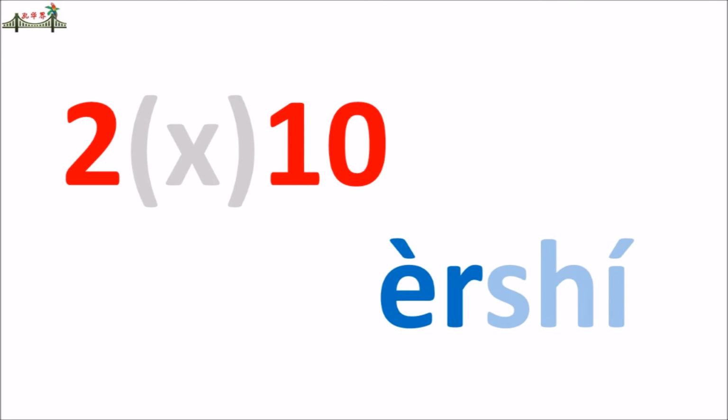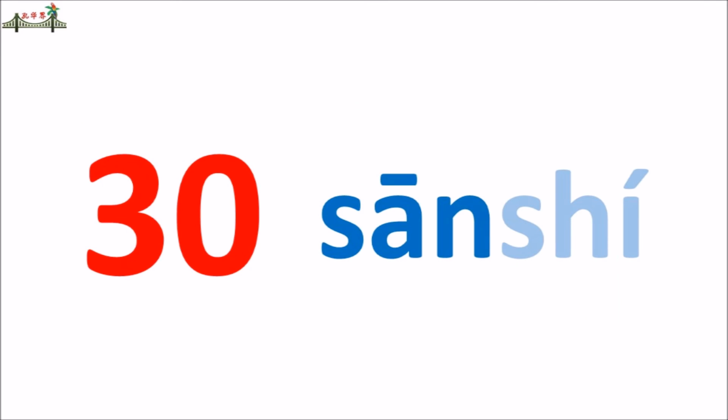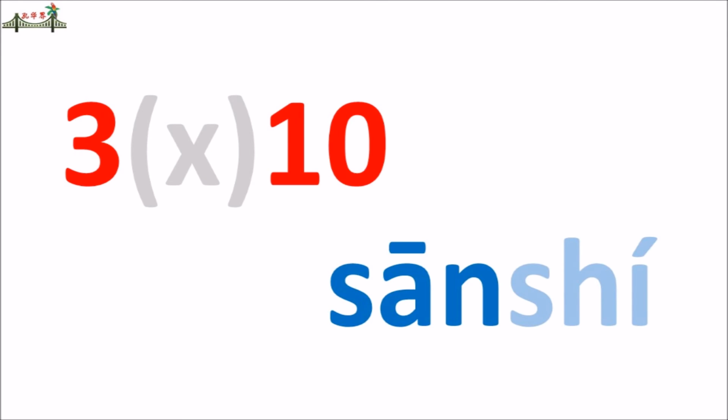I hope this is not getting boring, but we still need to learn how to count in tens. So basically, 10 is 十, and we all know that already. Let's take a bold step forward for 20. 20 is 二十, which can be understood as 2 times 10. 30 is 三十, and it can also be understood as 3 times 10. It's getting easier now, and you know it.